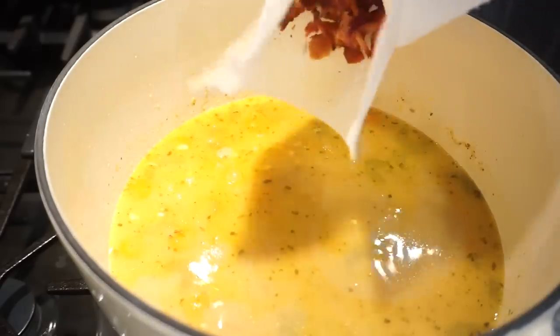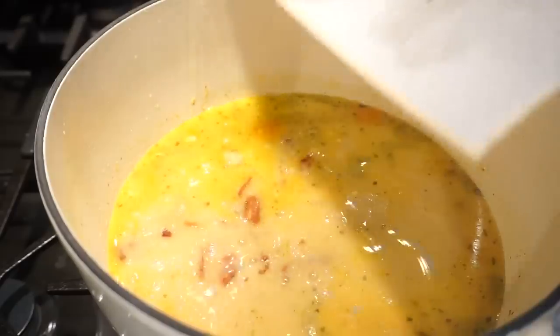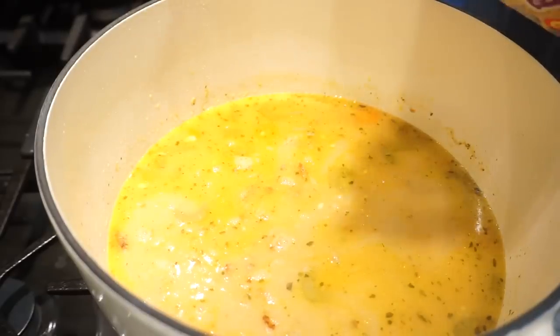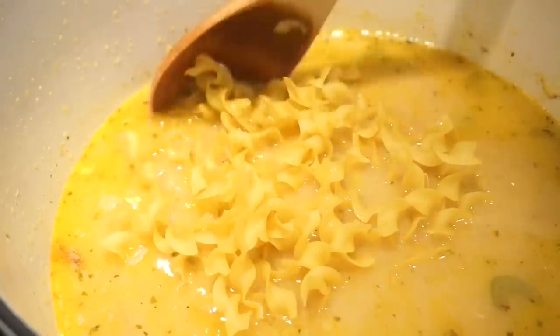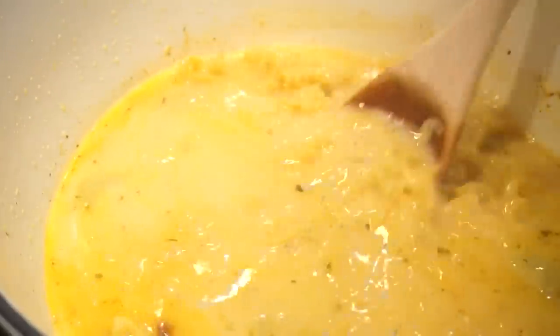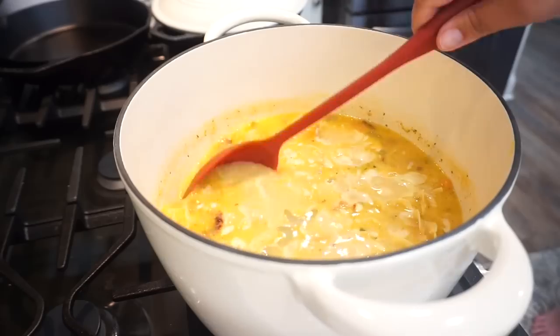1 and 2. Gonna go ahead and add in our bacon. And last but not least is our egg noodles. Okay, we'll give this a good stir and then pop the lid back on for 10 minutes and our soup will be ready to eat.